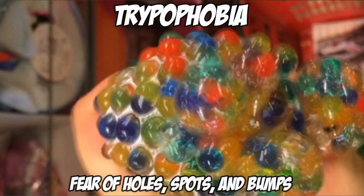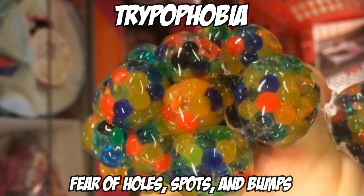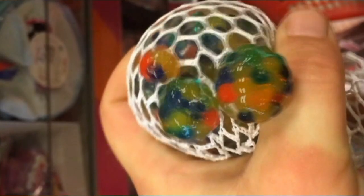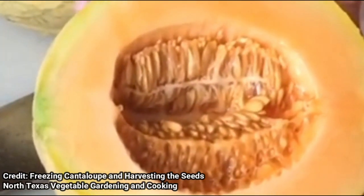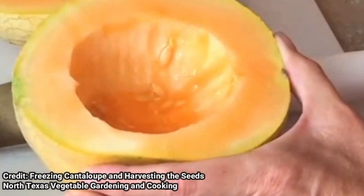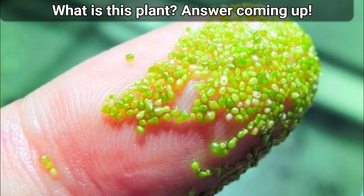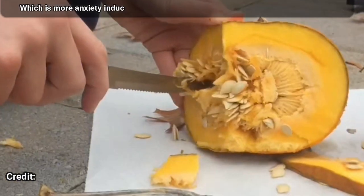In the past, we've covered trypophobia. Well, you love the topic, so we're going back to the fear of holes and spots. In particular, we're going to look at it in nature, specifically plants. Well, that's not too scary, right? Here's a particular trypophobia-inducing image that seems to get a lot of people riled up. Care to take a guess at what it is? That answer is coming up.